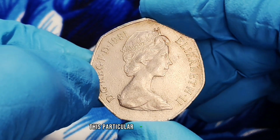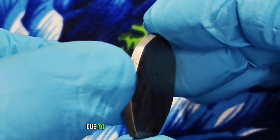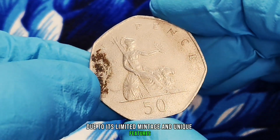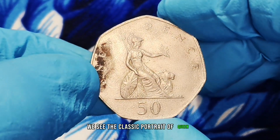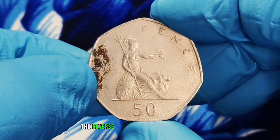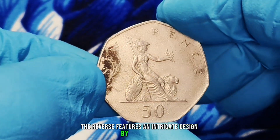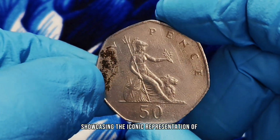This particular coin from 1981 has become quite the collector's item due to its limited mintage and unique features. On the obverse side of the coin, we see the classic portrait of Queen Elizabeth II, designed by Arnold Machin. The reverse features an intricate design by the artist Matthew Bonacorsi, showcasing the iconic representation of the royal arms.